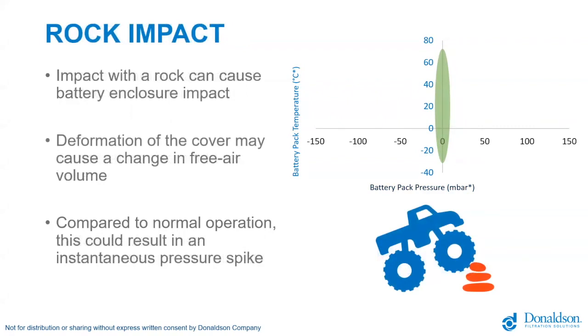So we're up in Alaska, we're driving around, and then we notice a nice rocky trail in front of us. So we slow down and we start crawling over the rocks, but we accidentally have the undercarriage hit a rock.